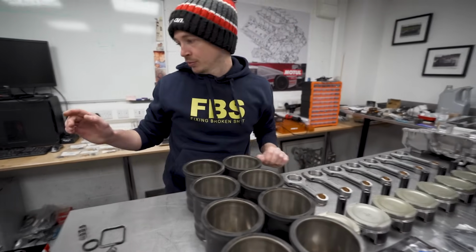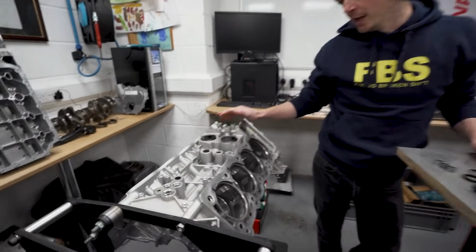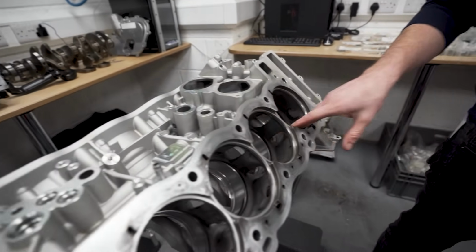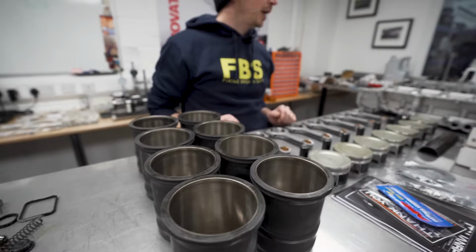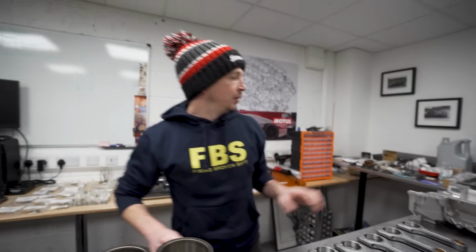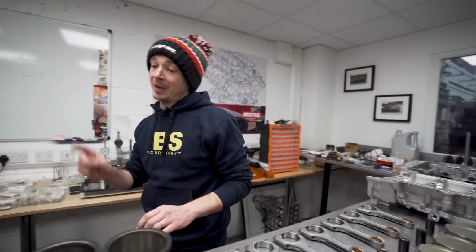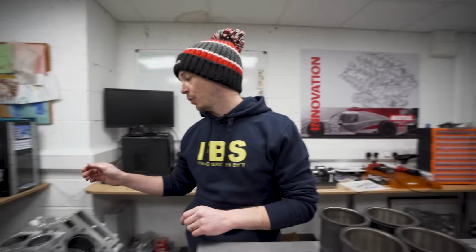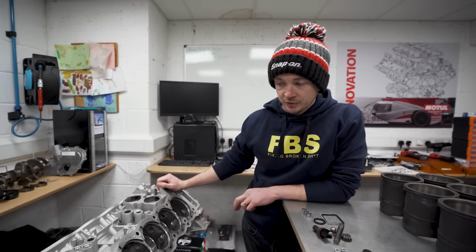So block stripped and cleaned, liners are out and cleaned. So new liner O-rings to go in, press the liners in, do ring gaps. He's got a crank cleaned somewhere, and then literally stud kit. The main studs are going in, the head studs will go with it because we're not putting heads on it, it's just a bottom end build. So then that can go.